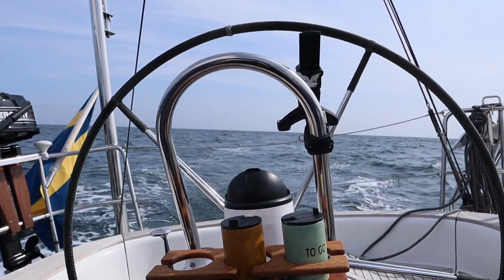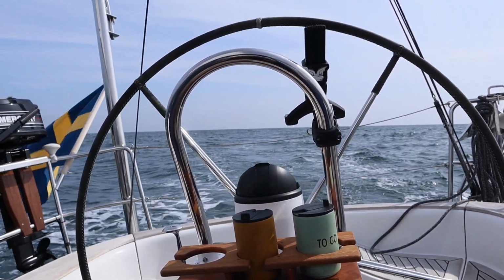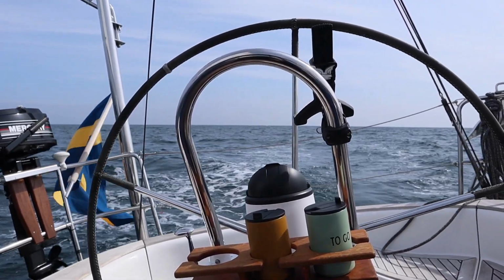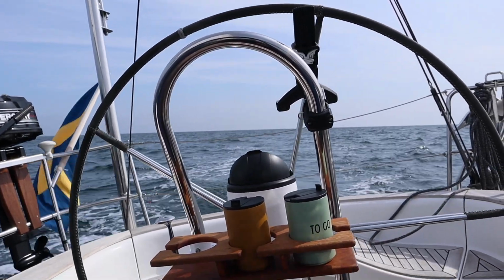We have now used the autopilot for almost the whole trip, and yeah, the autopilot behaves very impressively. She follows the seas and the boat's movements in a very good way, like a very good sailor actually. So I'm very impressed.